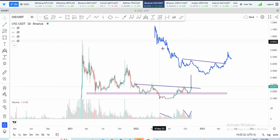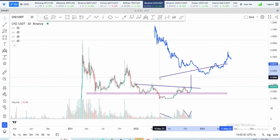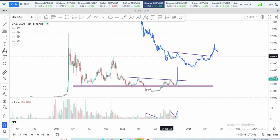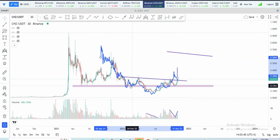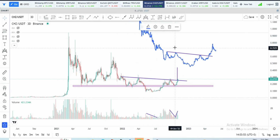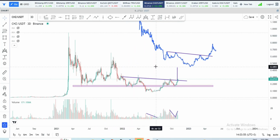Looking at this kind of a dump right here is the same thing that we have right here, with a little bit of stoppage, and then we have the same thing again. Look at this capitulation, and then you come up, you retrace, coming up with the left shoulder right here. That's basically the same thing that we have at the moment. So yeah, we are still following that fractal, and fingers crossed we'll be able to reach our price target.